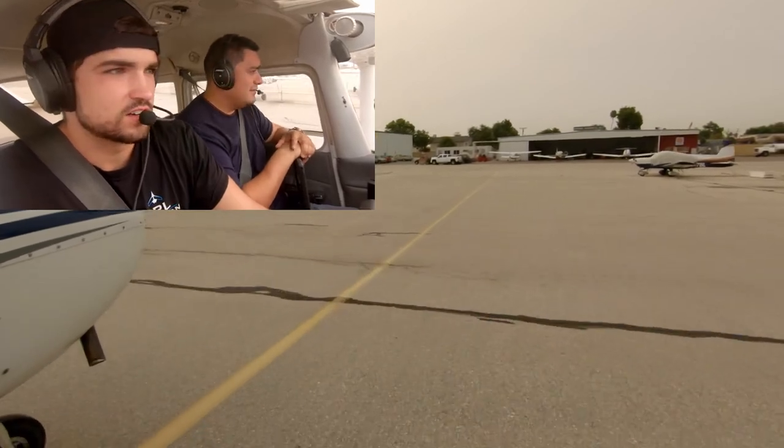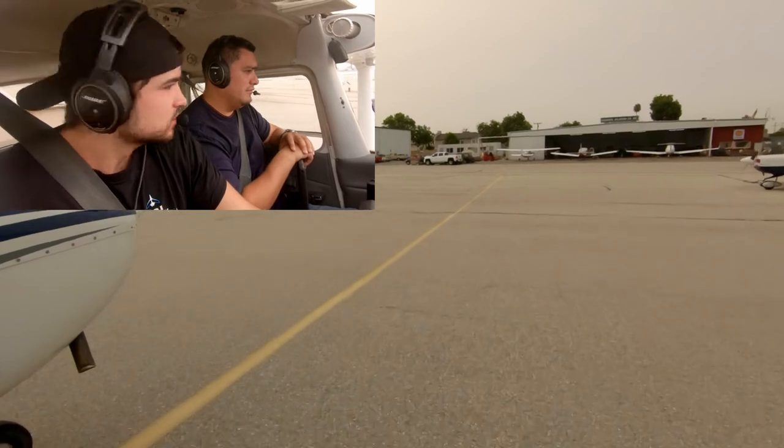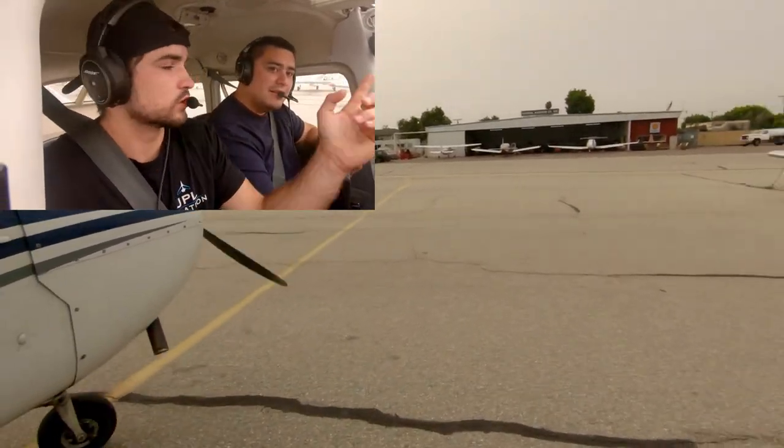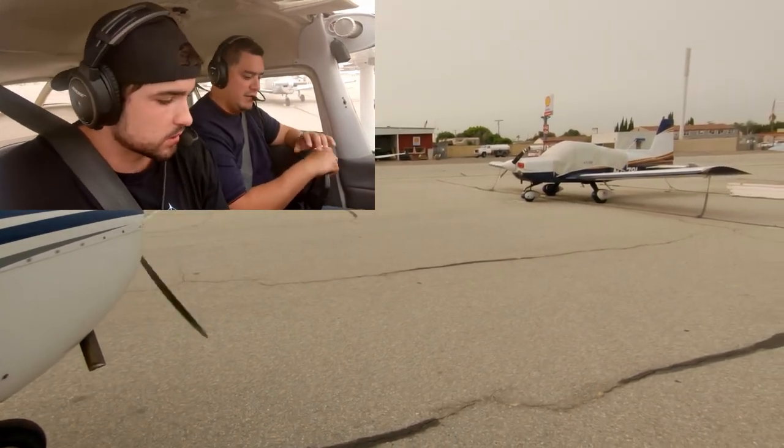Cessna 65647, Fullerton ground, taxi to runway 24 run-up area via Alpha. It was right here. Oh. Oops. That's right, that's 157's spot. Oh, we can tow it back. Yeah, it's not a big deal. Alright.